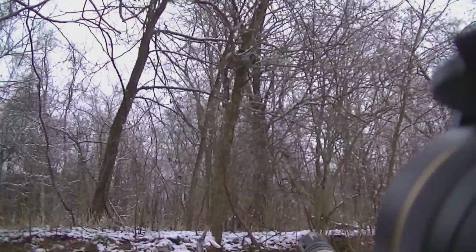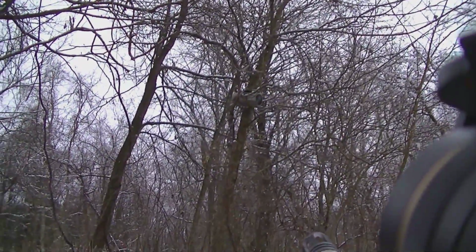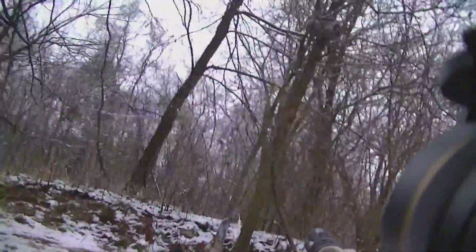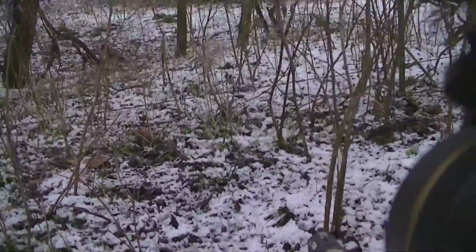Here's my setup. The old Fox Pro up in the tree there. We got some good video of this. I think it's gonna be a nice bobcat. There he is.